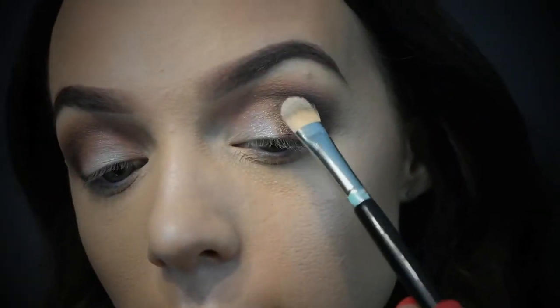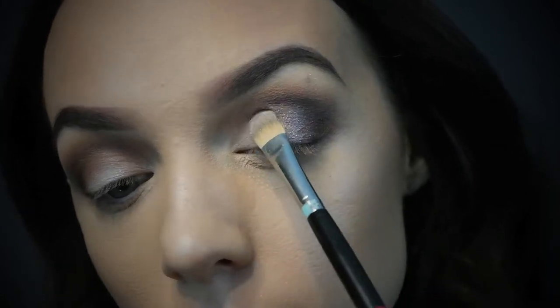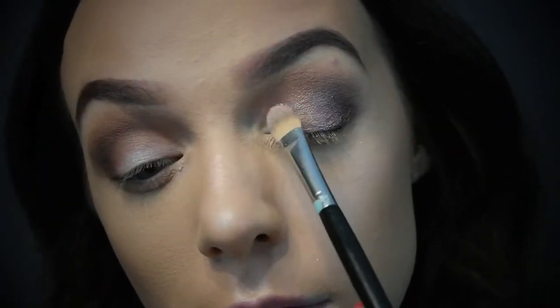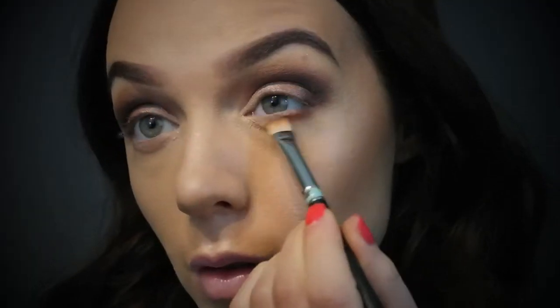It didn't turn out how I wanted it to, so now I'm using this crazy loose dust, which is like the most insane color. It throws off about 1 million different colors, and I love that, especially for an eye look like this where I want to do something a bit funky.